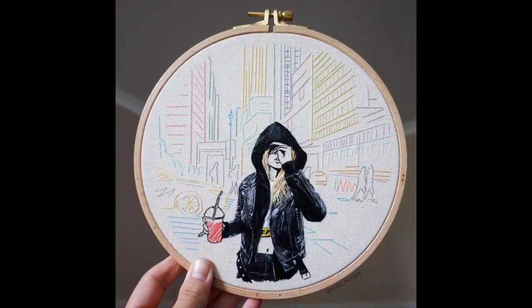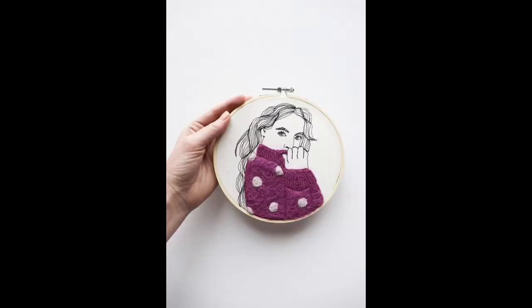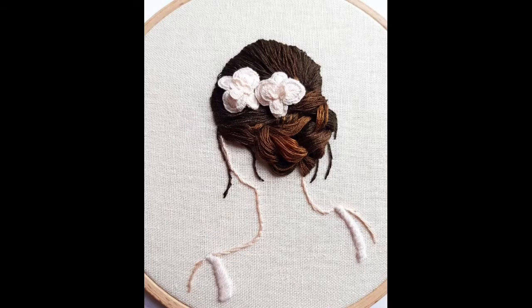And not only this, you can make these patterns for a wide range of designing your home. Like you can make these customized pieces of art, handwork to decorate your wall art, to make it a very beautiful piece. You can even hang them in different parts of your house, your room, your dining room, your living room, your guest rooms as well.